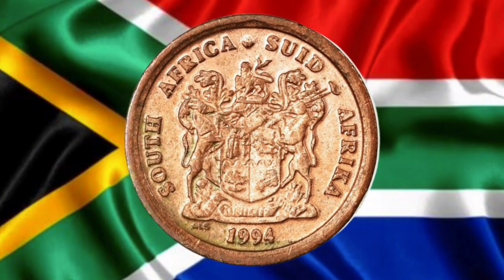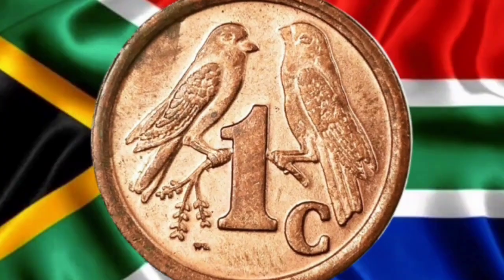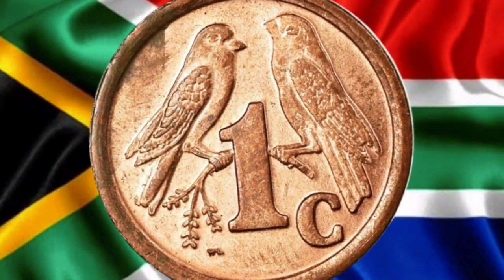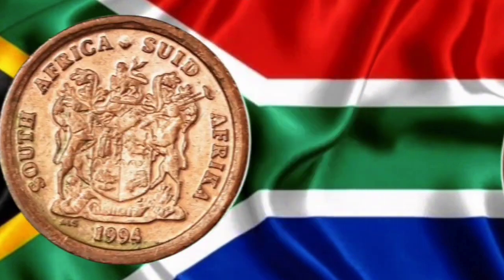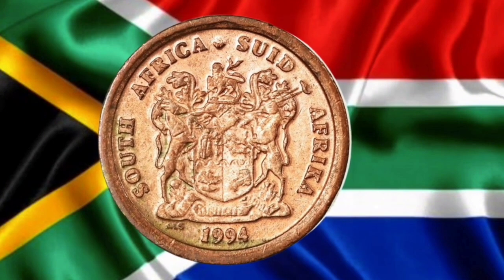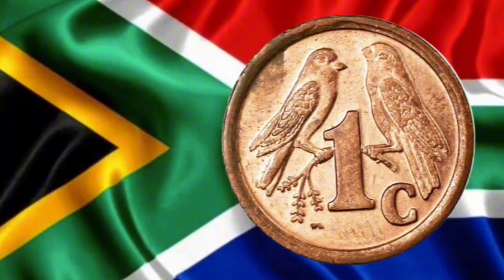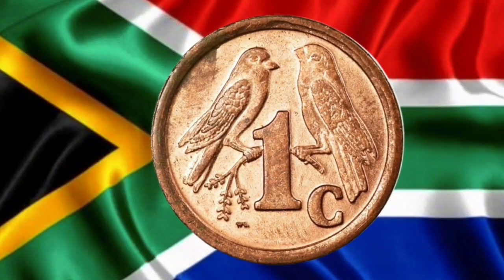Because of this, any coin minted in that year holds more than just monetary worth. It represents a nation's rebirth. The obverse side of the 1994 1 cent coin features the national coat of arms of South Africa. This version of the coat of arms was used before the updated design introduced in 2000. The inscriptions surrounding it include Suid-Africa and South Africa, showcasing the country's bilingual nature. The fine details on the emblem signify national pride and sovereignty.